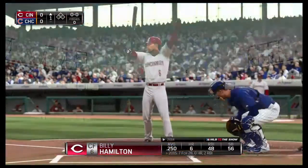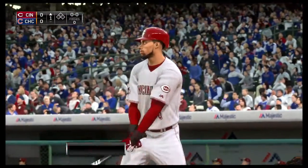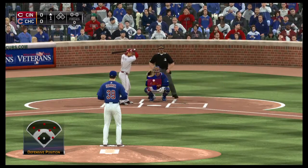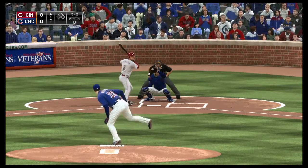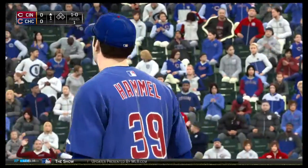Here comes perhaps the fastest man in baseball as Billy Hamilton strides forward to get this ball game underway. Center fielder, Billy Hamilton. Underway here in the Monday opener as the game's first pitch misses for ball 1.